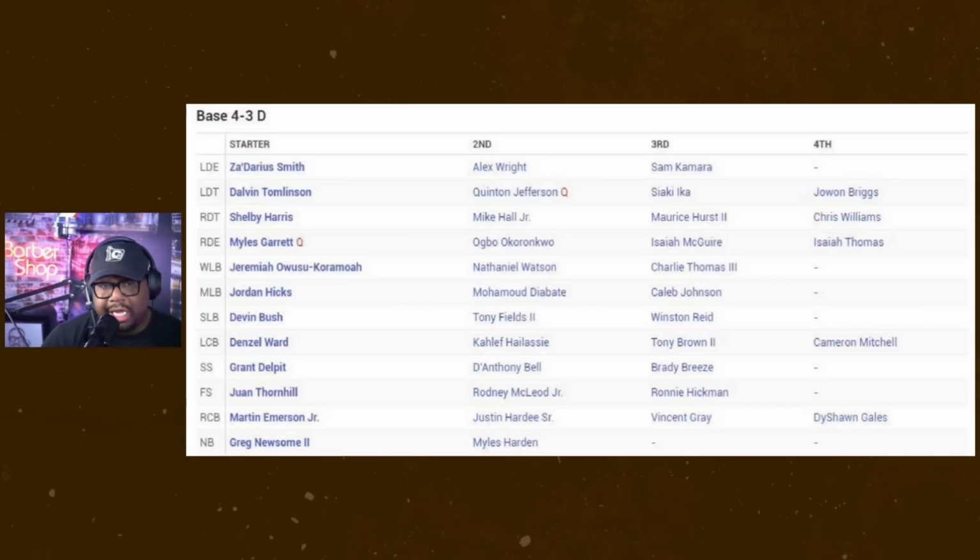So you take a look at those 8 guys right there up front. Za'Darius Smith, Dalvin Tomlinson, Shelby Harris, Myles Garrett, Alex Wright, Quentin Jefferson, Mike Hall Jr., Obo Ankaranko. That is as solid of an 8 as you can come with, right? And we haven't even talked about Maurice Hurst, who's a guy that can be swapped in and out for Shelby Harris. So you right now got nine guys up front that can make some plays, JOK is there.